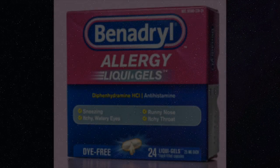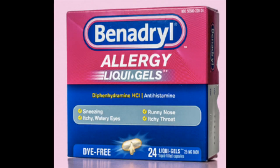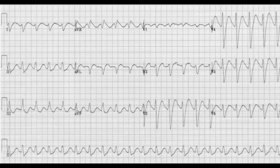Finally, Benadryl overdoses, diphenhydramine overdoses. If someone takes a large dose of diphenhydramine, it acts like a tricyclic when it is an overdose. So pay attention. If someone is overdosed on Benadryl, the treatment, if they're tachycardic or develop wide QRS complexes, is sodium bicarb.